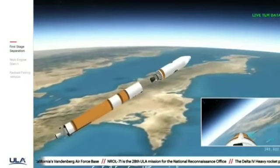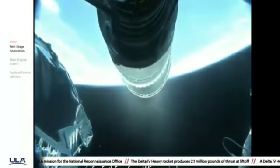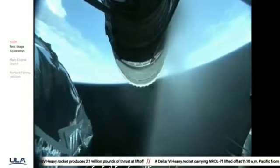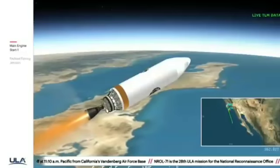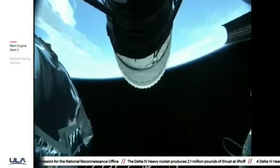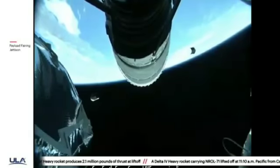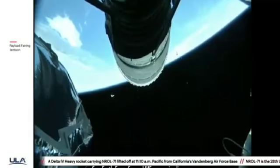Nozzle extension is now deploying. We have pre-start on the RL-10, standing by for ignition on the RL-10. We have ignition and full body rates look good. Standing by for payload fairing jettison, and we have good indication of payload fairing jettison. Chamber pressure continues to look good on the RL-10 engine. This first burn of today's mission will last approximately 12 minutes, 6 seconds.